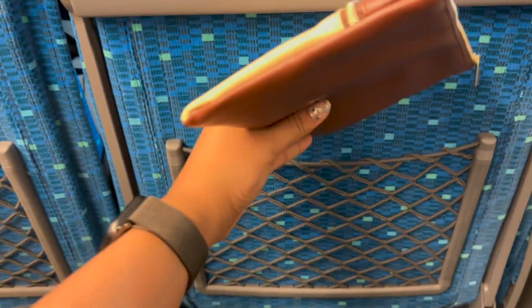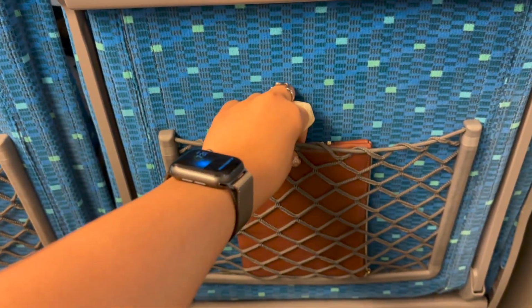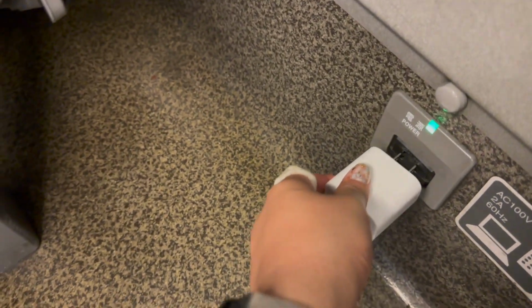And there's another space on the back of every seat that you can put all your belongings in, or as much as you can fit in there. And at the bottom of your feet, you will also find a plug that you can use to charge all your devices.